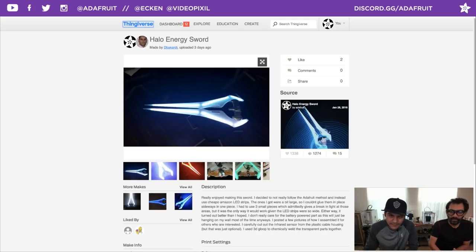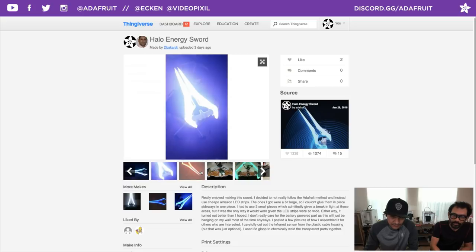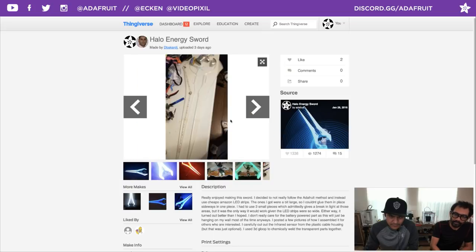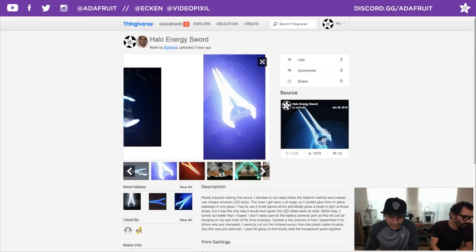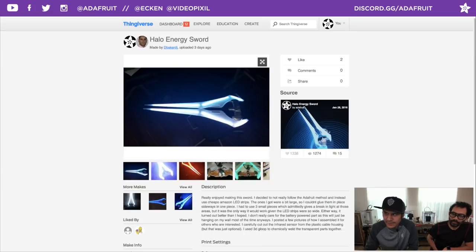Yeah, it's fun. This is the energy sword from the video game series Halo, and we made the energy sword as a 3D printed prop with some electronics here. The LEDs and things. So check it out. It has a lot of makes, and it's really, really fun light sword. And a nice little description of his build. So thank you for sharing that.